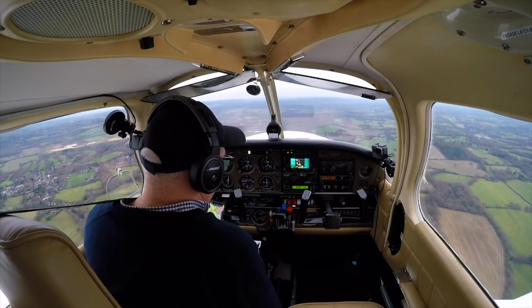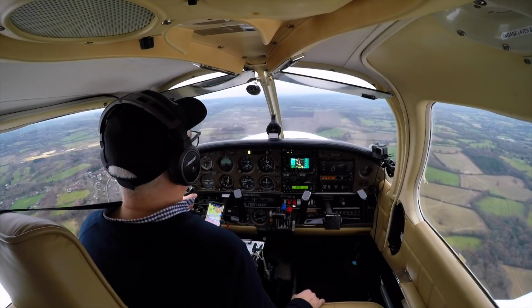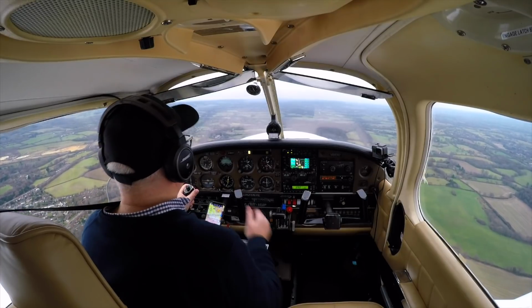Brakes up, gear up. The flaps are up, gear is up. We've got the auto gear extension now enabled. And we're just coming up on Godstone.